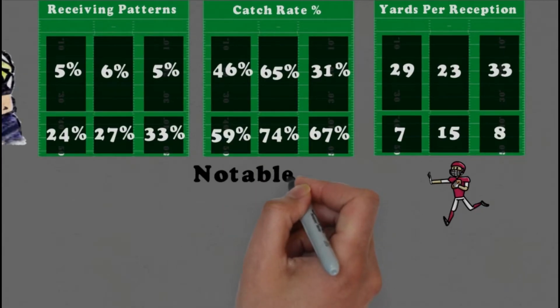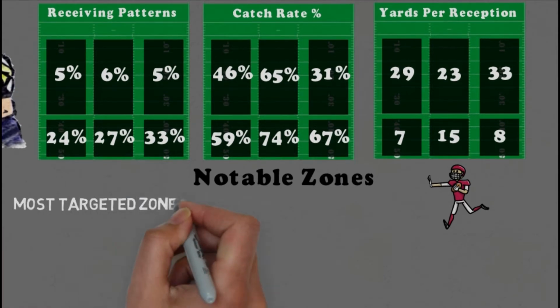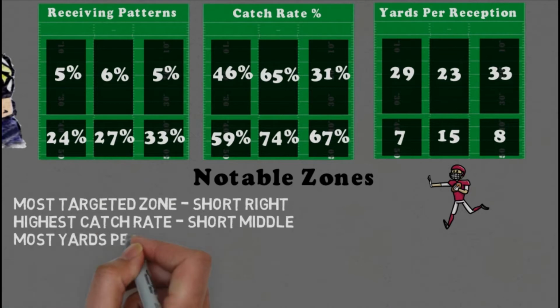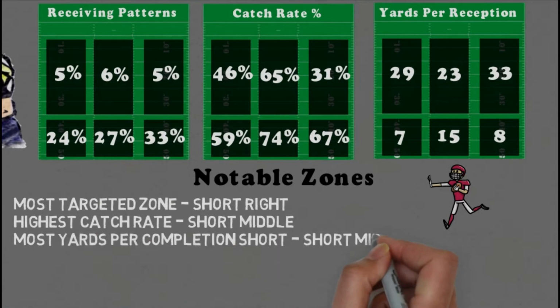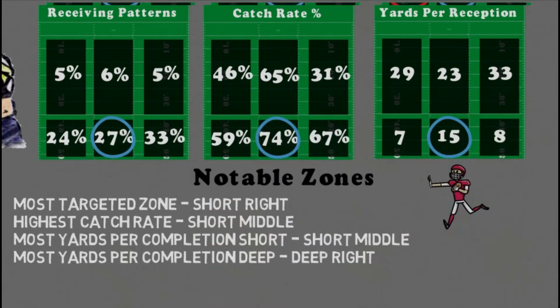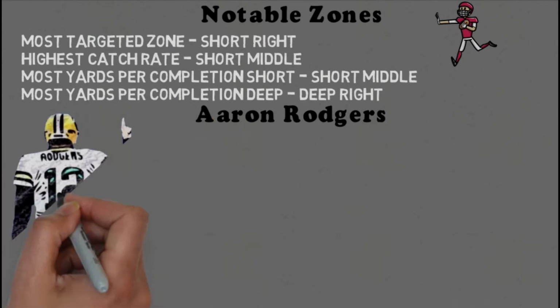The notable zones we'll take with us from this point on will be the short right, the short middle, and the deep right. They are the most targeted zones in the short right, the highest catch rate with the short middle, and the most yards per completion, short with the short middle, and deep with the deep right. With this information in hand, we can analyze Aaron Rodgers.